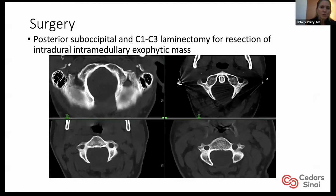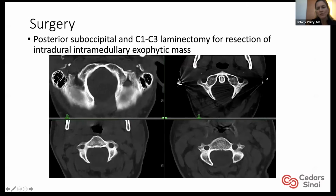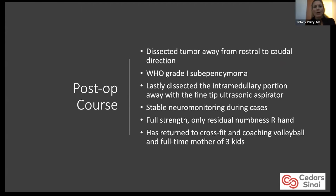So we took her to surgery. I used the ultrasonic drill to do a suboccipital crani just to get enough exposure at the foramen magnum dorsally to get a nice view so I could peel down rostrally first and then work my way down. So then I also did a C1 to C3 LAMI so that we could have a nice view of the tumor from rostral to caudal. It came back as a WHO grade 1 subependymoma.